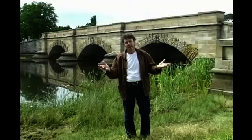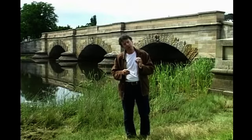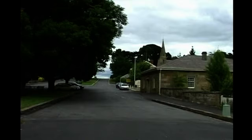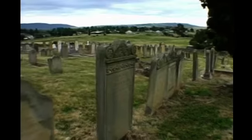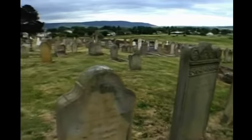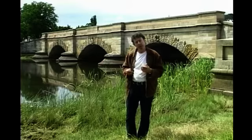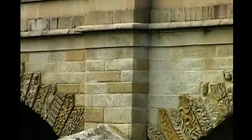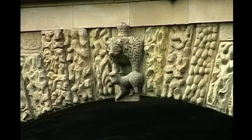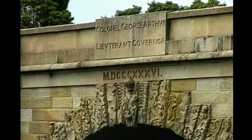Well, here we are, a very quiet village called Ross in the Central Highlands of Tasmania. This is a tourist destination. It's a fantastic place because it's steeped in history. Old churches, graveyards, and this old bridge built by convict labour. In 1836, when Governor Arthur opened this bridge, he was so impressed with the intricate design that he rewarded the convict surveyor and the convict architect with their freedom.